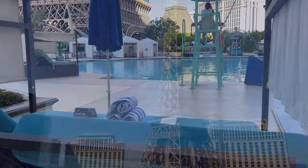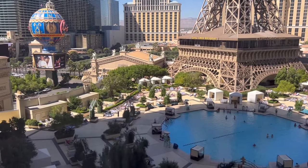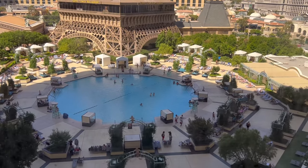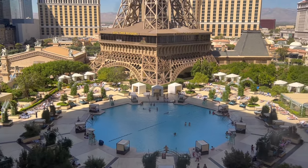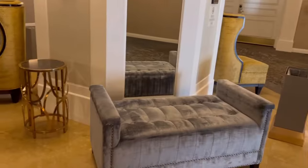I want to show you right now the difference in the, it might be different times of year, but I was here in September. It's very shady in the morning. This is like 11 o'clock and most of the pool area is shady. So I just wanted you guys to know that if you want sunshine early in the morning, go sit over there by the Eiffel Tower.